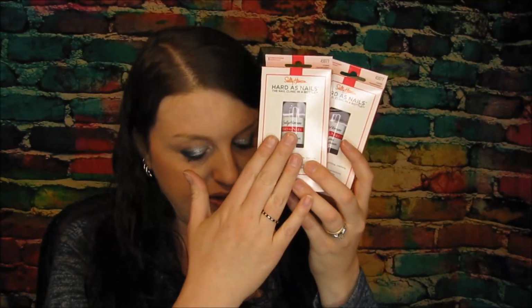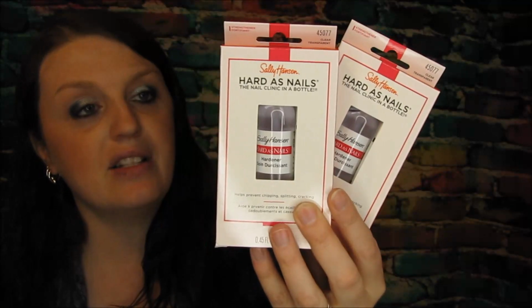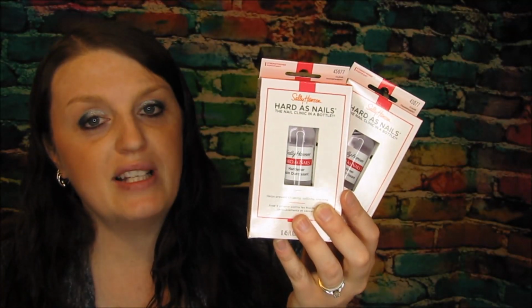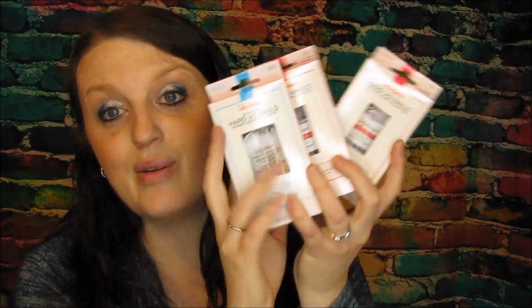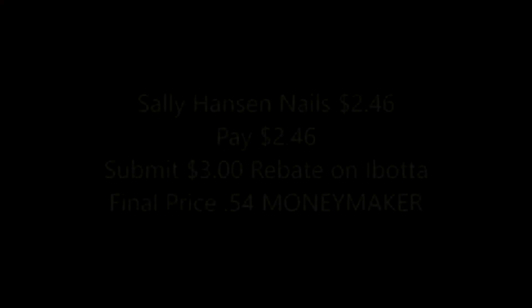I also did the Hardened Nails. Now these I didn't use the coupons for. I didn't know if they were going to scan with these. I know I've had problems in the past, so I just didn't even bother. But these were $2.46. You guys would pay $2.46, but then you can submit a $3 rebate on Ibotta, making this a 54-cent moneymaker. Now that Sally Hansen $3 rebate is a limit of 3. So definitely take advantage of this if you guys can do that.